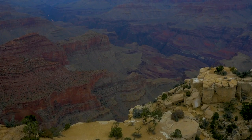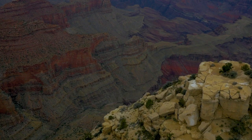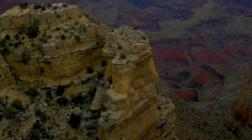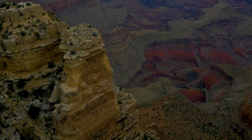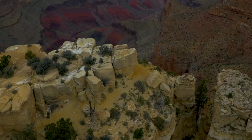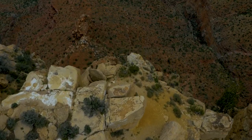You know, the Grand Canyon is home to a huge mystery. The Grand Canyon displays a geological phenomenon known as the Great Unconformity. This phenomenon refers to the fact that 250 million year old rock layers lie directly against 2.5 billion year old rocks, and no one knows what happened to the hundreds of millions of years of missing layers. So that is a big mystery.